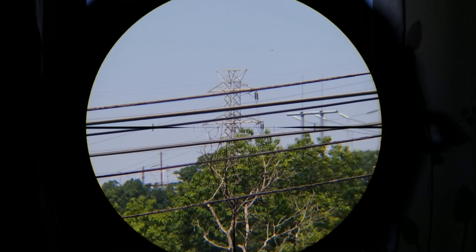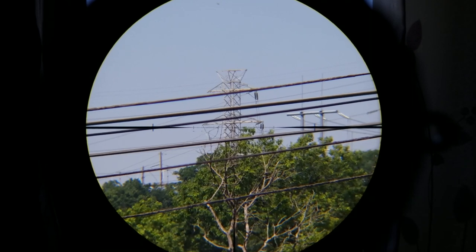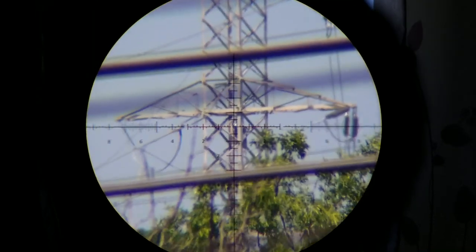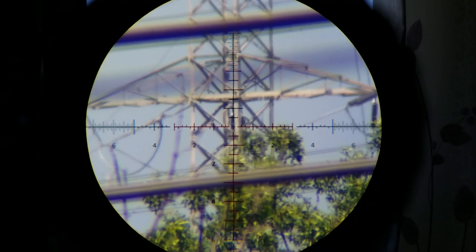Now we focus our attention on multiple different distances. Those power cables are about 30 yards away, which this scope shouldn't technically be able to focus to. The tree line is roughly 200, and that power tower all the way out in the distance is roughly 800. You can still see the illumination is on, which is impressive again for a scope like this. A lot of the larger magnification scopes just don't get that bright.